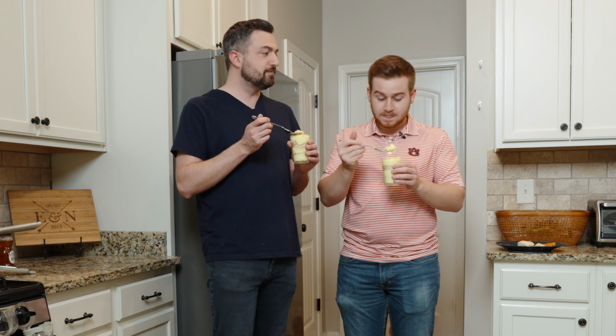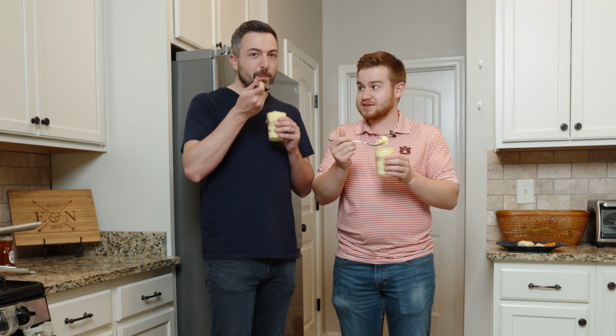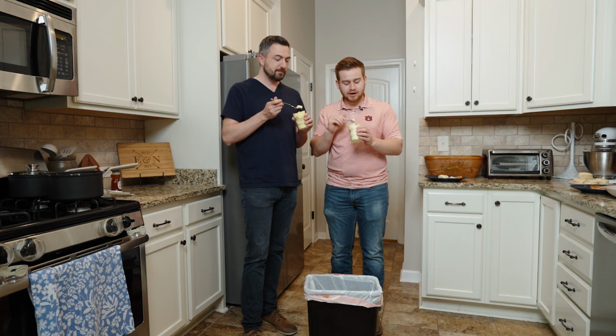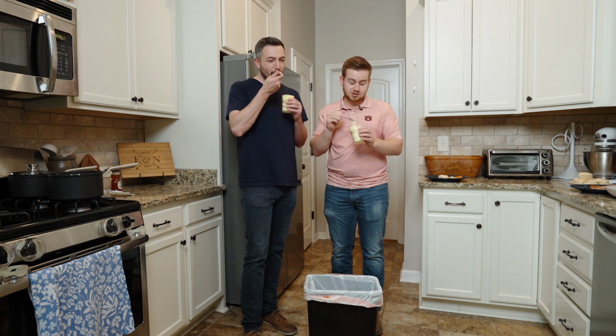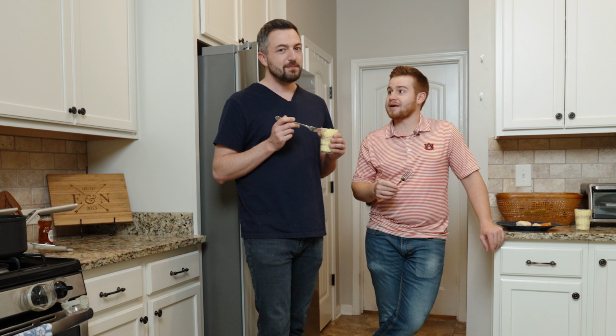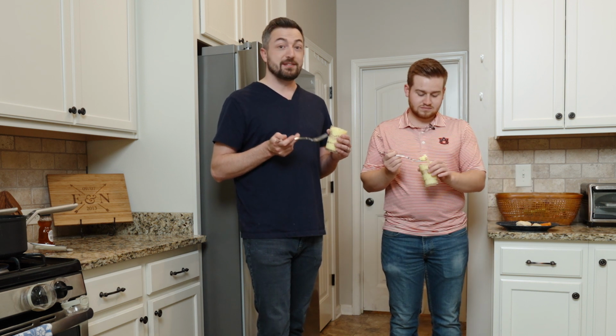You know what it needs? Vanilla wafers. Crushed up vanilla wafers. New recipe. It's kind of like a bad car wreck. You want to look away? You probably should, but you can't. I feel like I'm chewing on paper. I will call it trash too. It's not terrible, but it's not going on my table.